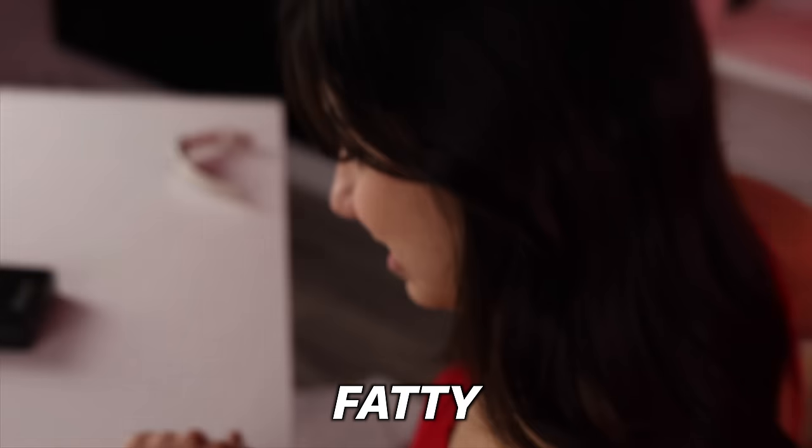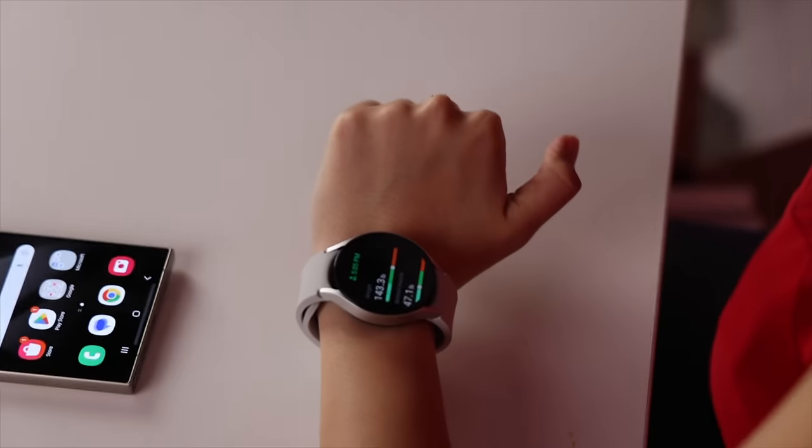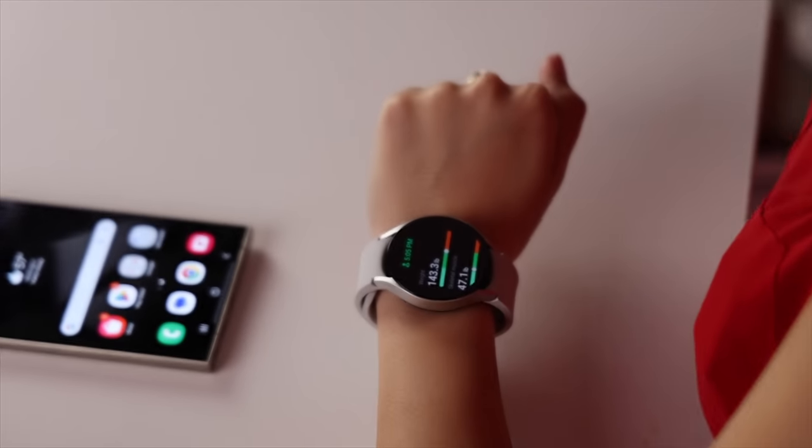Fatty. Do that one. Fat. Not fat. I swear to you, there are whole machines for this kind of stuff. There's absolutely no way a watch could do that.